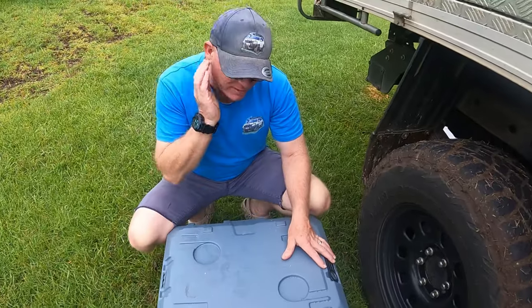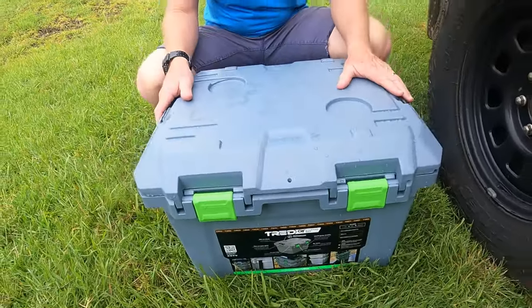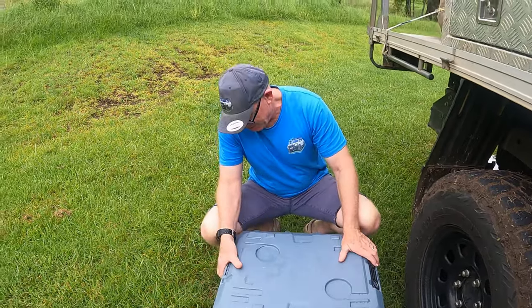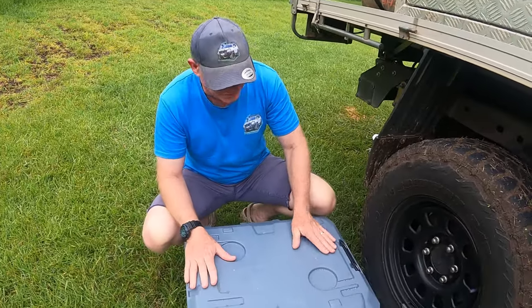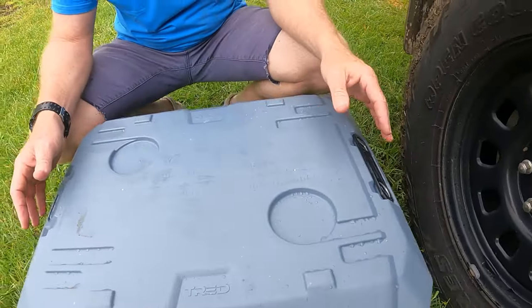What do you got, mate? Oh, then we got some treads. Oh, well, not treads, but these tread boxes. Tread GT storage boxes. So these have been absolutely awesome. I've got everything, all our stuff in here that we need. It's just going to go on the back of your canopy, and you can open it up from any angle.